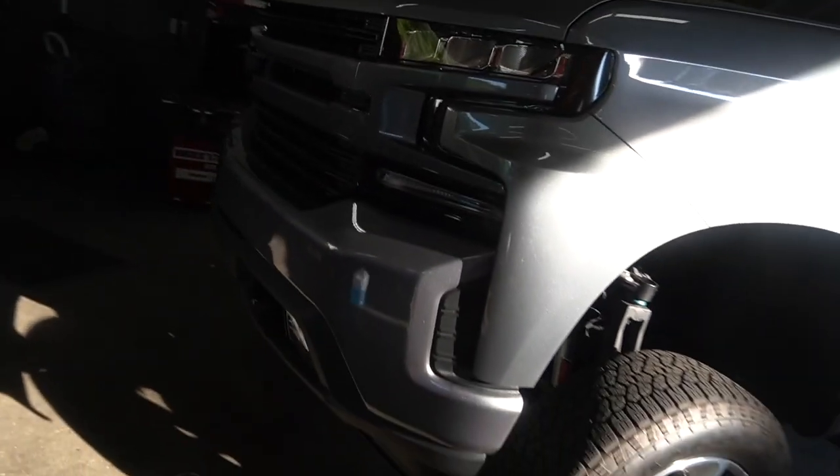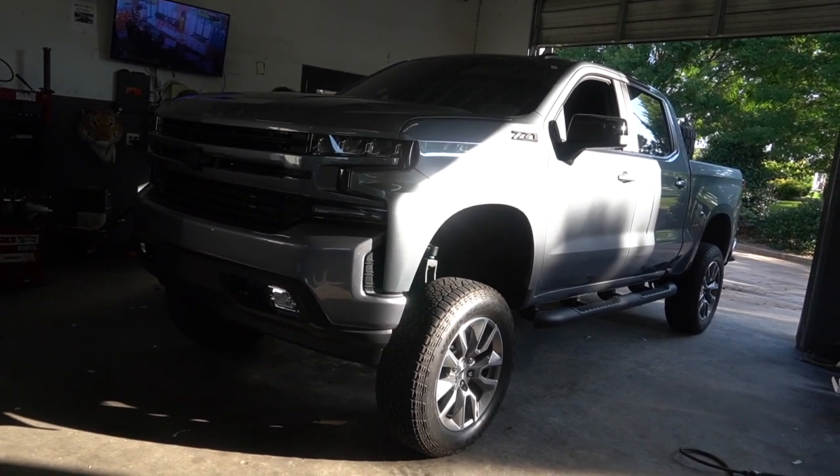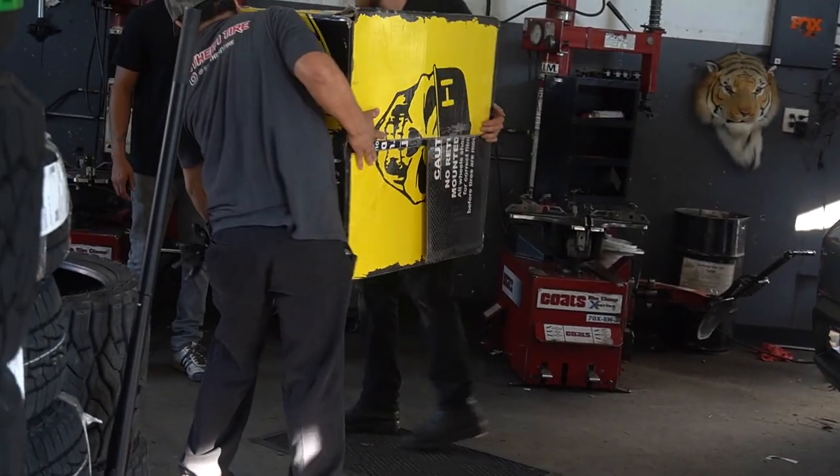This guy drove from Alabama. Got a lift kit done a couple months ago. He's back getting some 26 by 16s and 35s.